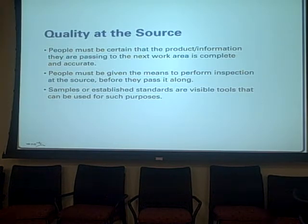And the third bullet there just says samples or established standards are visible tools that can be used for such purposes, having a very deliberate way to make those problems, those errors in quality visual in those processes as we go forward.